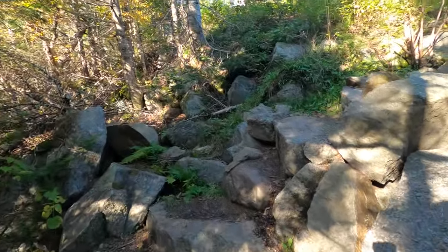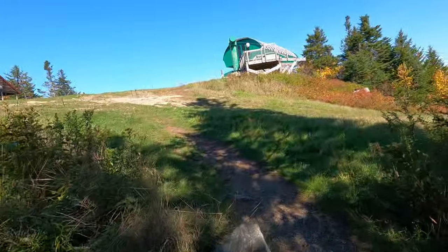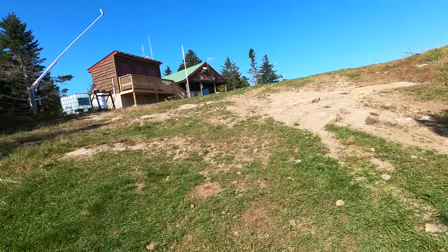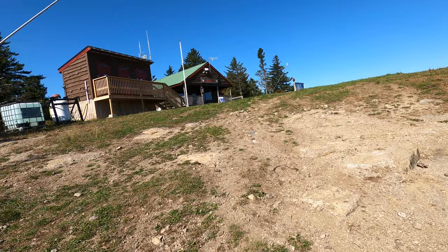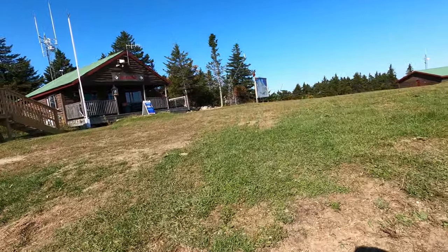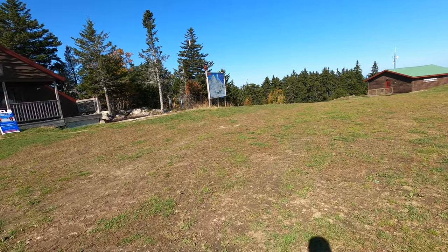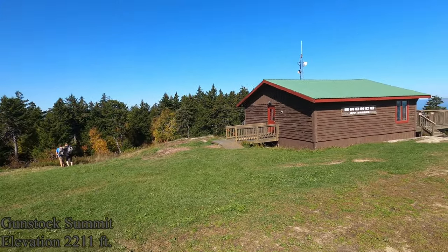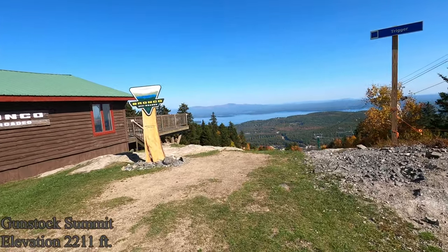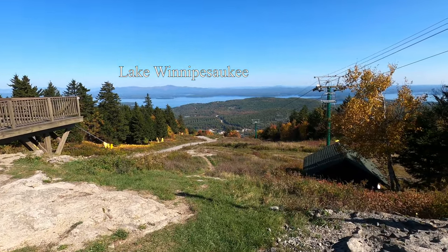So for those of you not familiar with Gunstock Mountain, it is a ski area. So here we have a lift, and some ski trails. This view, holy cow. That's amazing. That's just amazing.